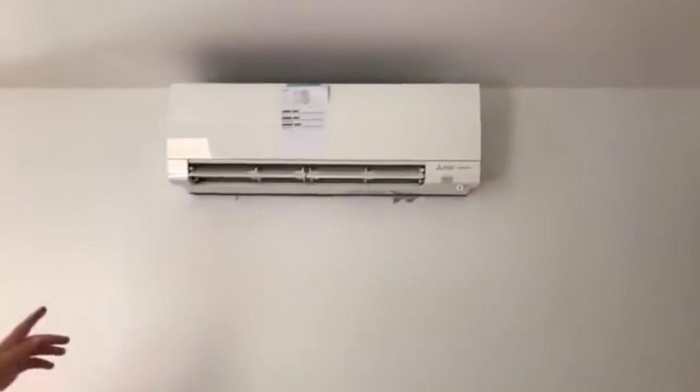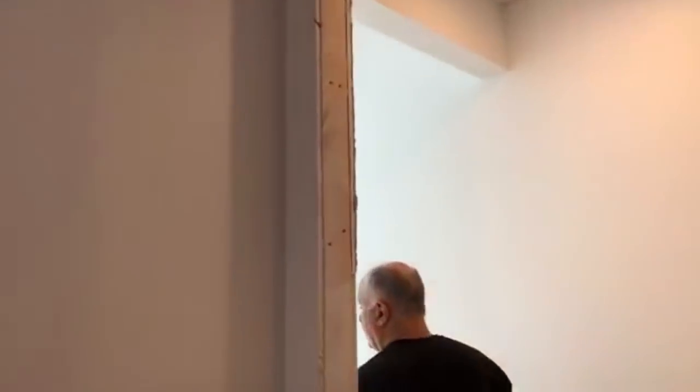Every bedroom has a Zender supply. You can see it up here. This one has two tubes. Every bedroom has at least two tubes, and its own separate zone for heating and cooling. Everybody controls their own the way they want.